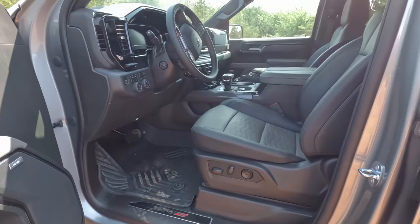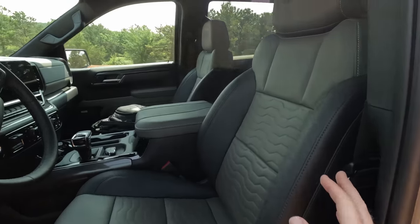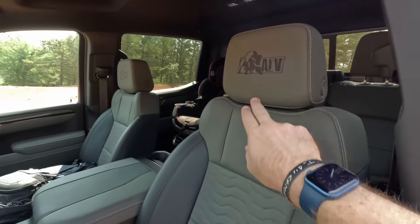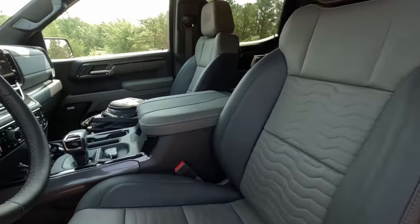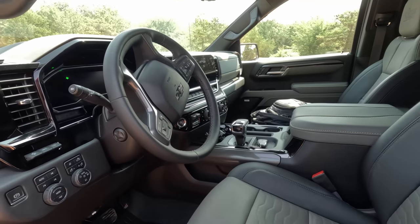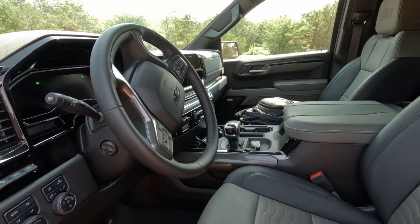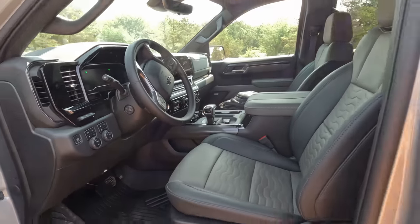You can see, in addition to them being a two-person memory seat, they are heated and ventilated, and we get that AEV logo embroidered there on the headrest. Otherwise, it's pretty much standard fare for Silverado. If you have seen the ZR2 video or the Trail Boss video, you know exactly what to expect in here.